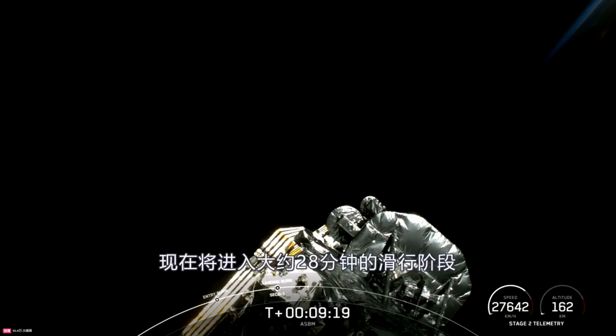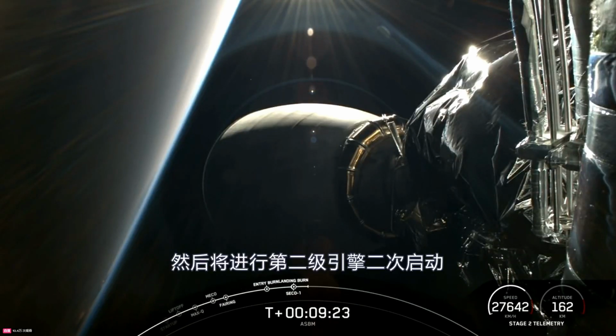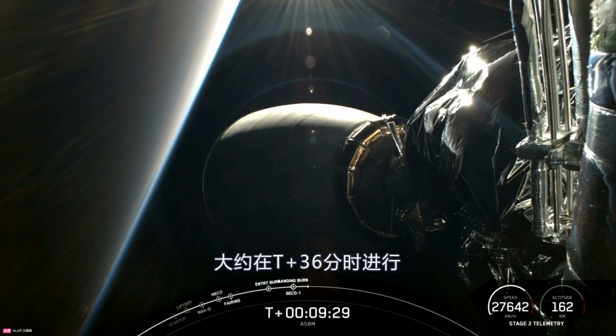Now we are going to enter roughly a 28-minute coast phase, and then we'll be back for second engine start 2, or SES2, of the MVAC engine on board the second stage at about the T plus 36-minute mark.